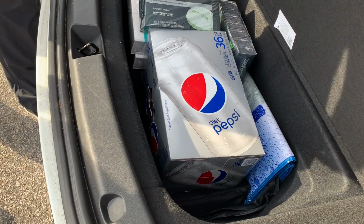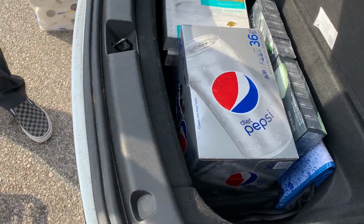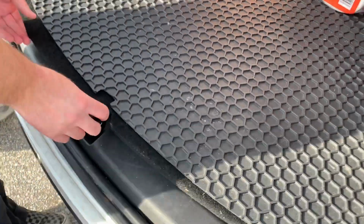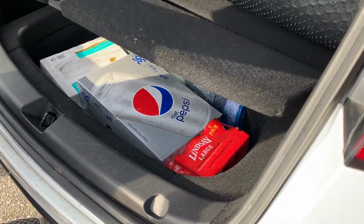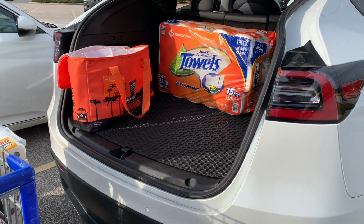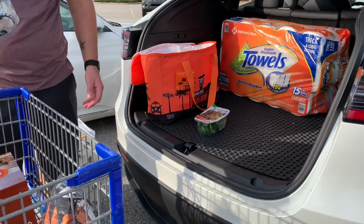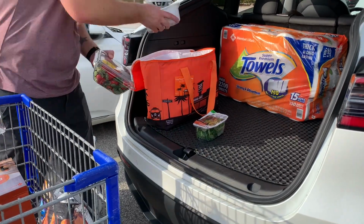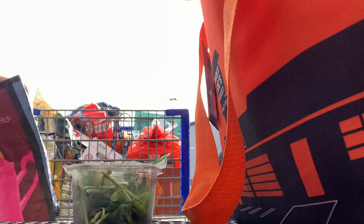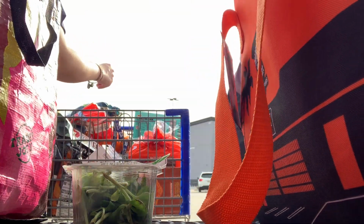So my dad and I were talking about whether or not this car would make a good family car. And I said, well, it would be interesting to take this Model Y shopping to somewhere like Sam's or Costco and really see how much stuff we could fit in there comfortably. That was the motivation behind this video, and I hope it will be helpful for some of you who might be considering the Model Y. We really enjoyed driving it, and it fit a lot of stuff.